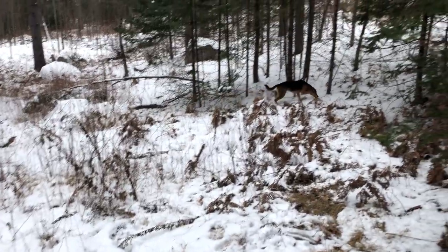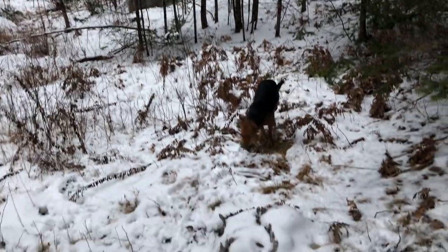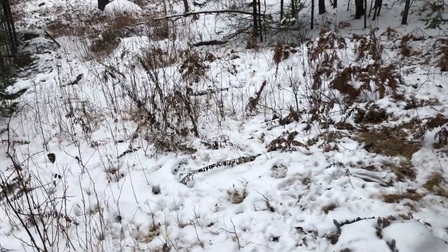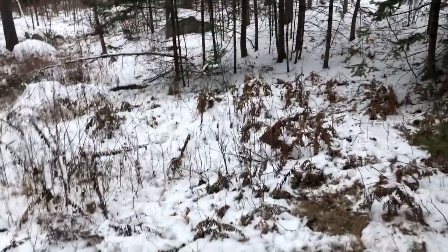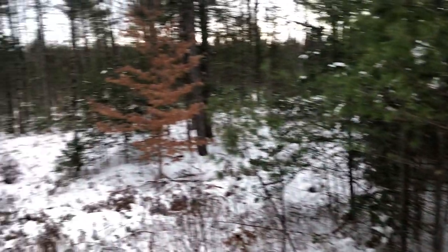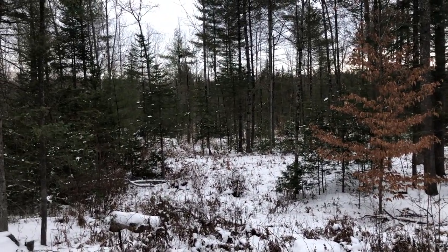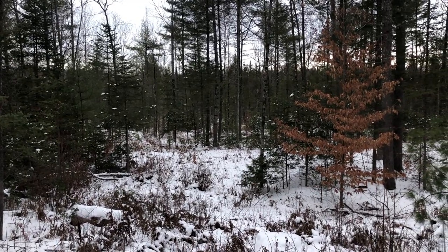Of course, the dogs are leaving their scent everywhere, so watch the deer stay away from this area now that there's some dog scent in here. But we'll see. I've done this before. I've taken the dogs with me before, and it doesn't seem to faze the deer whatsoever. I'm sure that they're probably watching and listening to us right now. Not too far out there.